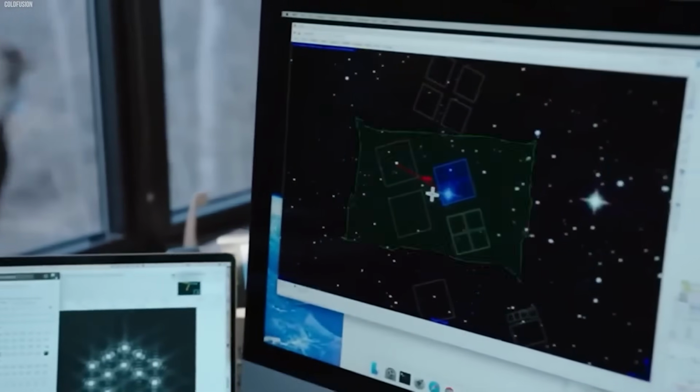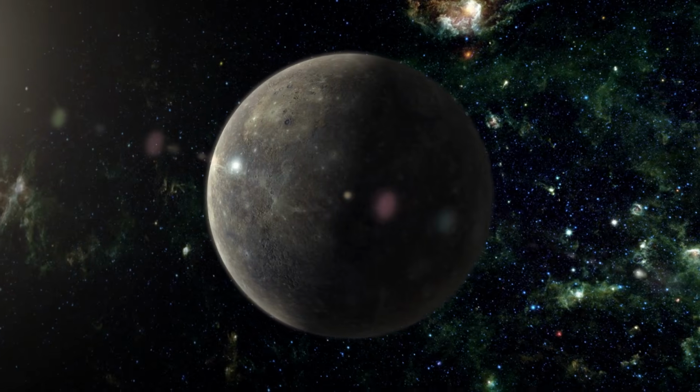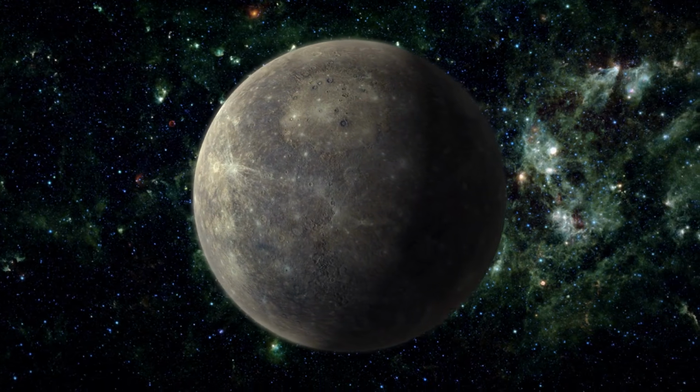For years, scientists believed that Mercury was a geologically inactive world. However, data from the Messenger mission revealed evidence of relatively recent volcanic activity. Dr. David Rothery from the Open University in the UK identified small, bright spots on Mercury's surface that appear to be volcanic vents. These features suggest that Mercury might still be geologically active today.